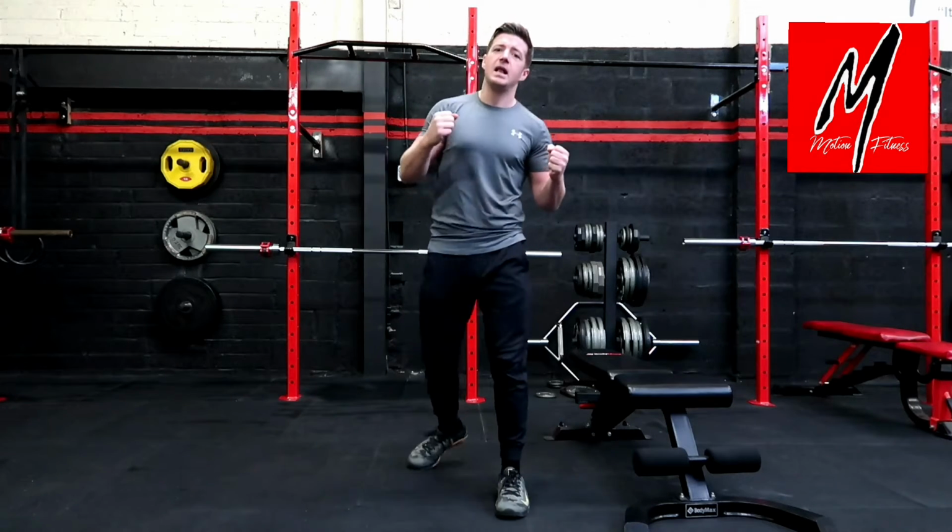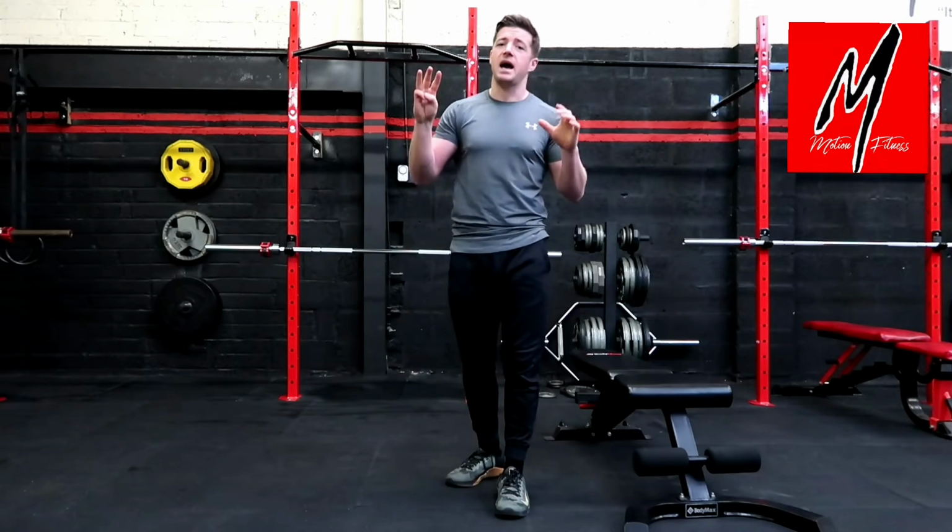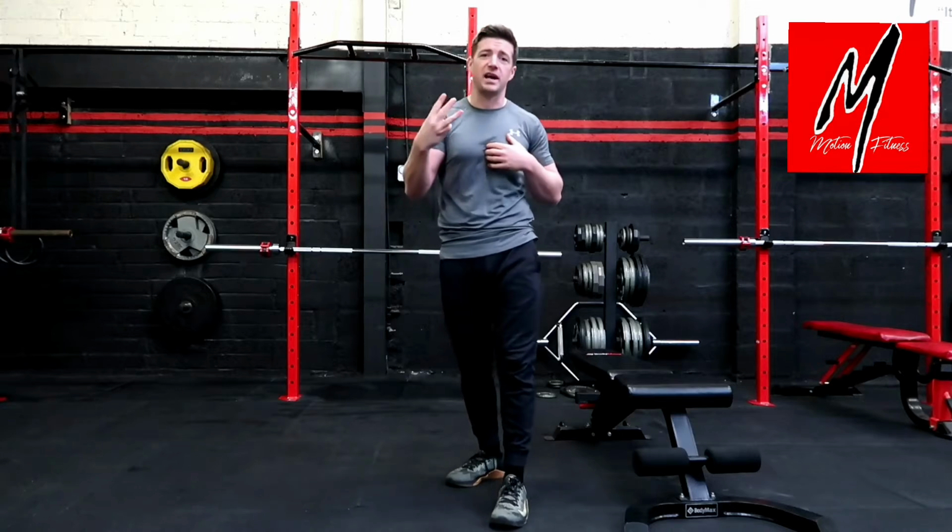So there's many different mobility exercises to help counteract this, but if I had to choose just three, for somebody who had a desk job, it would be these three exercises.